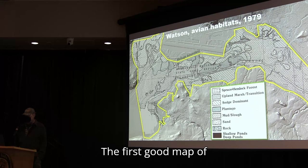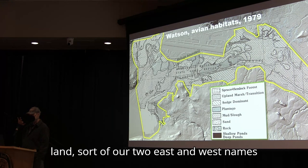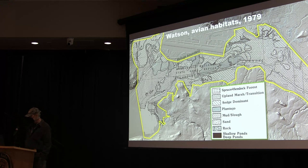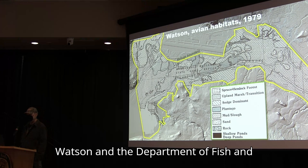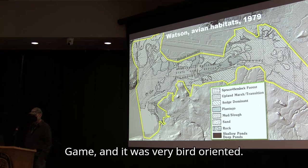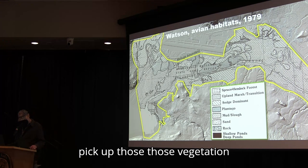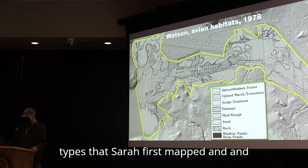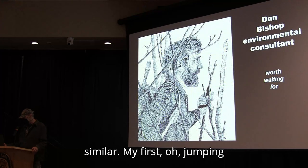The first good map of habitats on Taashuyee Chukanani, river or tide flat, and grassy land, sort of our two east and west names for the wetlands, was by Sarah Watson and the Department of Fish and Game, and it was very bird-oriented. And I have tried to kind of pick up those vegetation types that Sarah first mapped and continue that. My process is very similar.